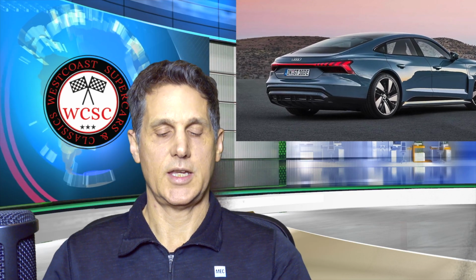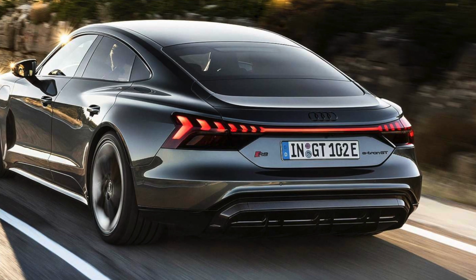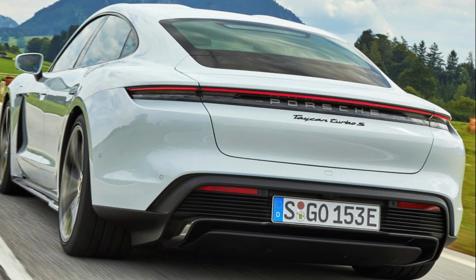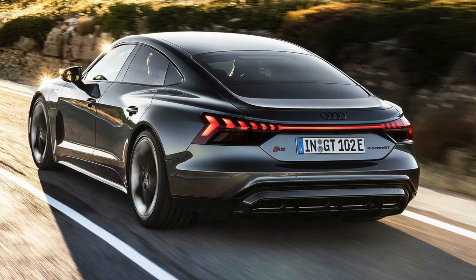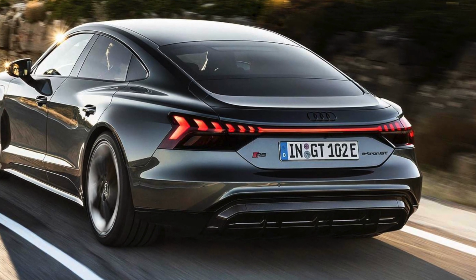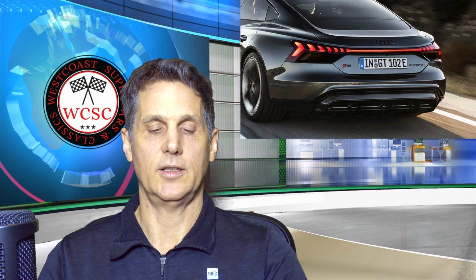Let's go to the back of the car quickly now. You'll see again some major differences between the Taycan and the E-Tron GT. Here we're looking at the E-Tron GT, and while the Taycan has a very familiar Porsche rear end that you'll see on a 911, the Audi GT has an interesting arrow-shaped contour on the rear lens there, and it does have a bar that goes across between the two lenses, right and left.